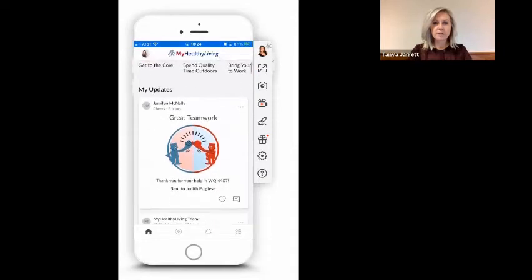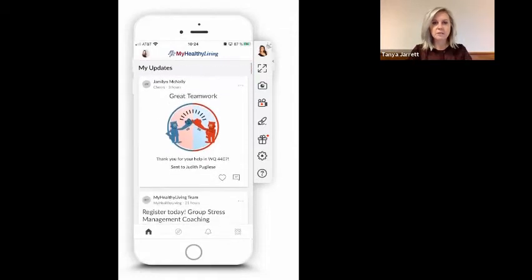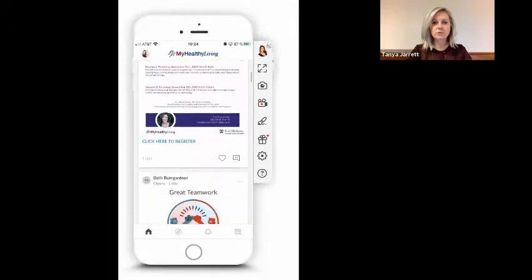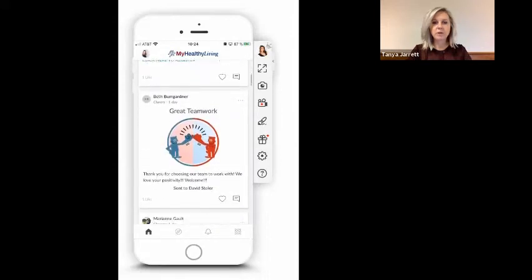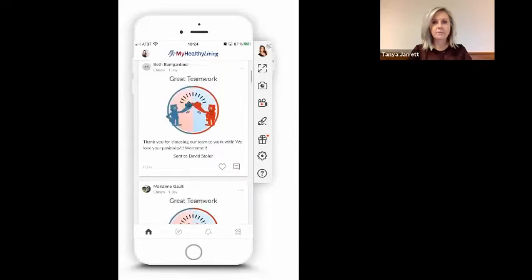So on the app, you can see that we have activities at the top. These are the ones that you've started or are currently engaged in. Then if you scroll down, you can see some social connections amongst coworkers, sending each other cheers, as well as some notifications from My Healthy Living team or HR on some current benefits or programs that are coming up.